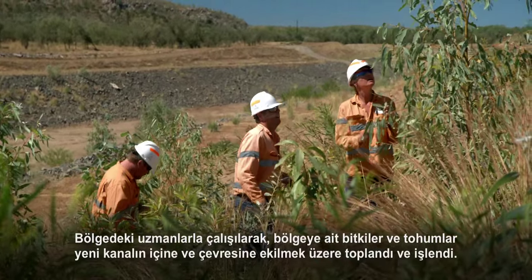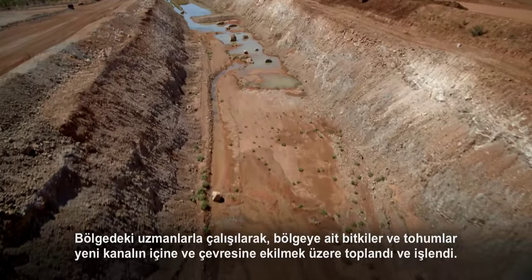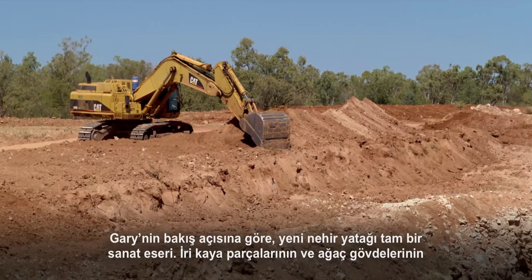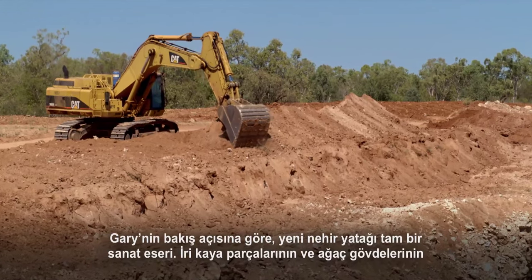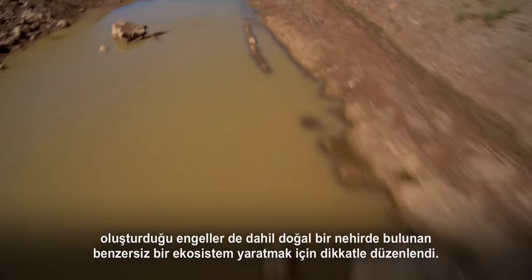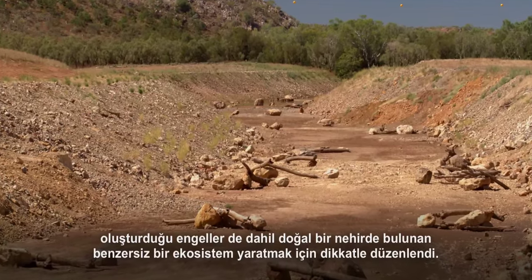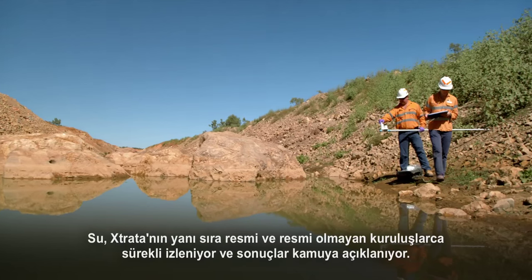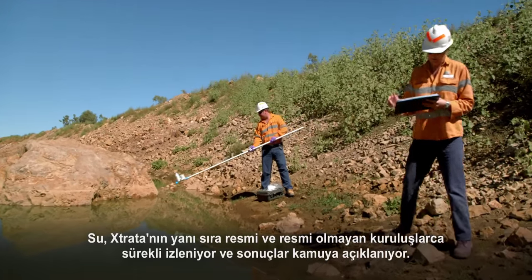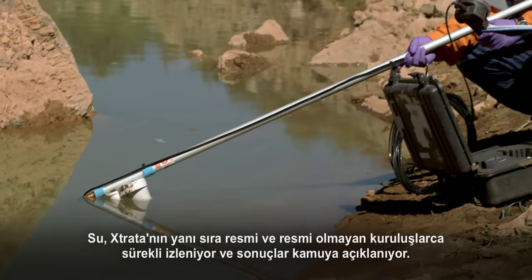Working with local experts, native plants and seeds were collected and cultivated for planting in and around the new channel. From Gary's perspective, the new riverbed is a work of art, carefully sculpted to create the unique ecosystems that are found in a natural river, including snags made of boulders and tree trunks. The water is monitored constantly by Xstrata and by governmental and non-governmental agencies, and the results communicated to the public.